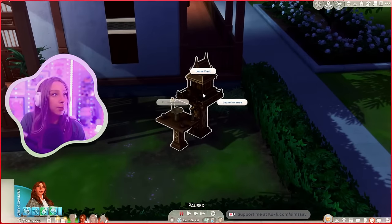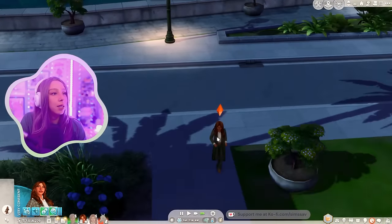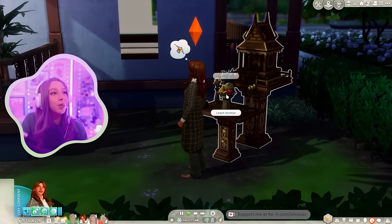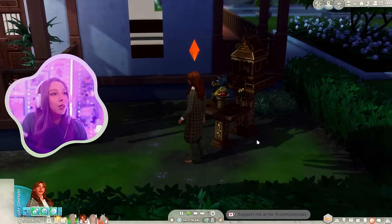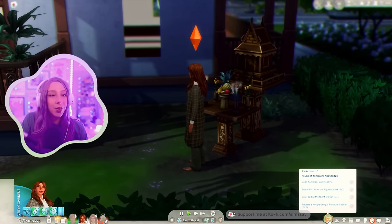Okay, let's see. Leave fruit. Yes, we can leave fruit and we can leave incense. Oh, it already checked that off the list. Oh my God, how cute. We can also leave incense. We can do both. That's so cool. All right, what's next on the list?